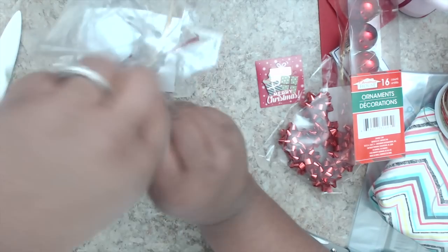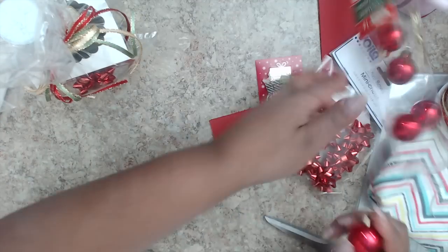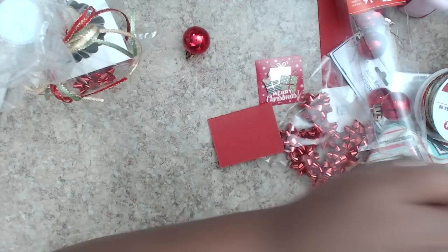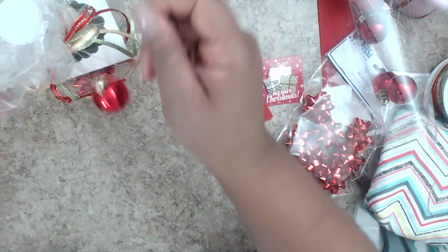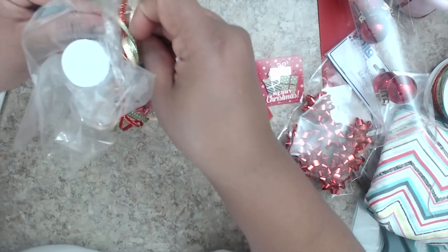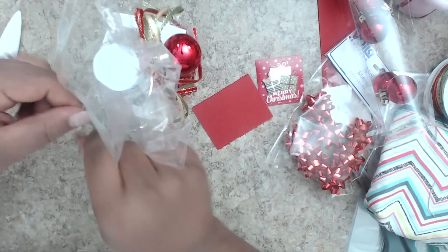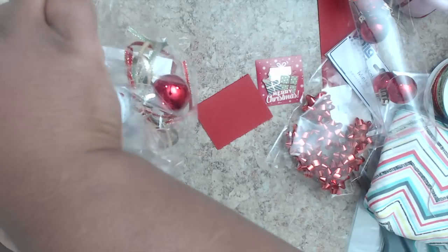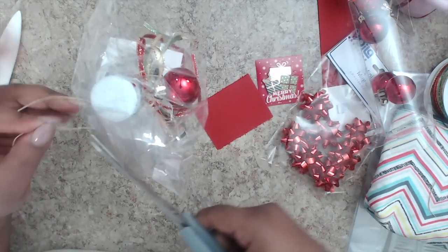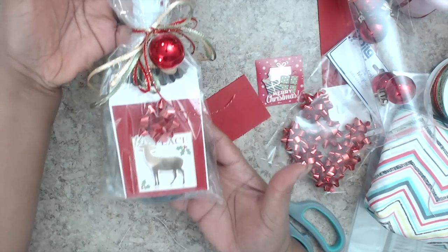I used all the rest of the ribbon that I had on the other ones until they ran right on out. So we got that. And then I'm going to take one of these little ornaments just for an added little festiveness. And I'm going to take a little bit of twine. You can also use some ribbon if you want, but I'm just using a little twine. And I'm going to tie it around, kind of center it in the middle of where that bow is, and tie it around the neck of the bottle. And I'm going to tie it in a knot. And I'm going to cut the excess off close to the knot so that it looks super cute like that.